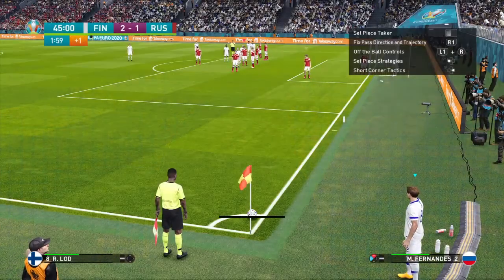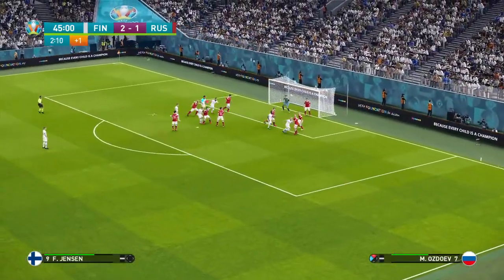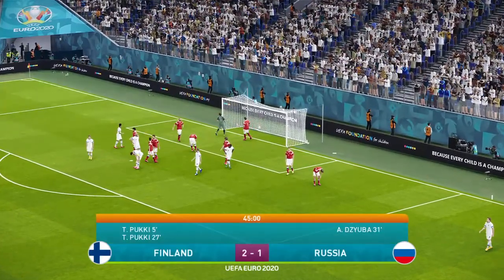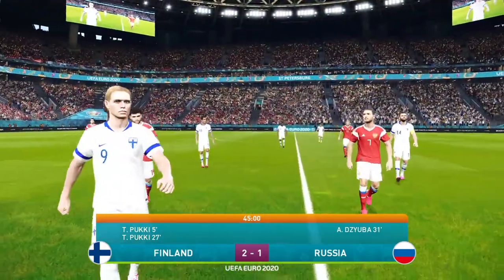This possibly the last play of the half. Towering header! Ooh, and with that, the half-time whistle goes. And the teams still separated by one goal, but it should be very different.